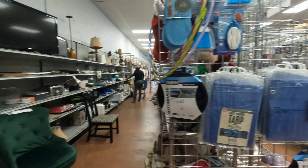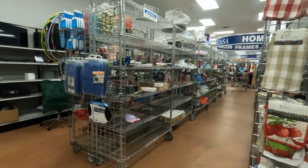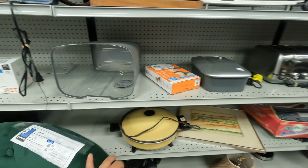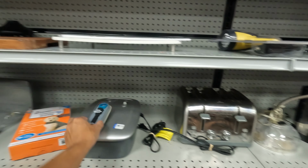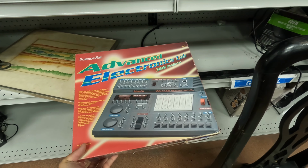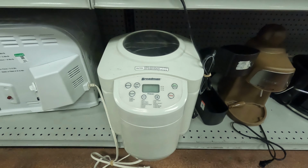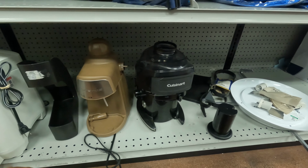Let's see what we have here. This is my favorite aisle, is the electric aisles. There's some events, science fair, electric project lab. Man machine here. What's this right here?